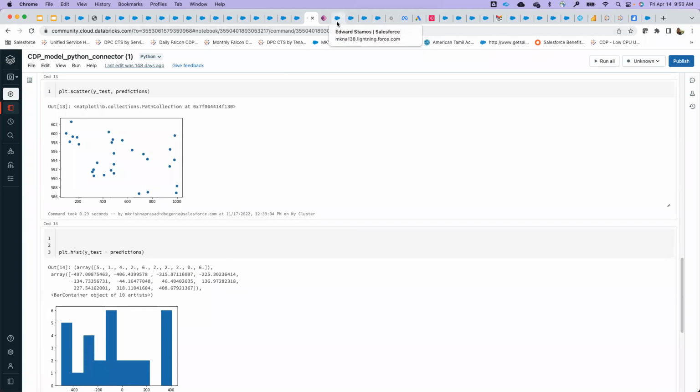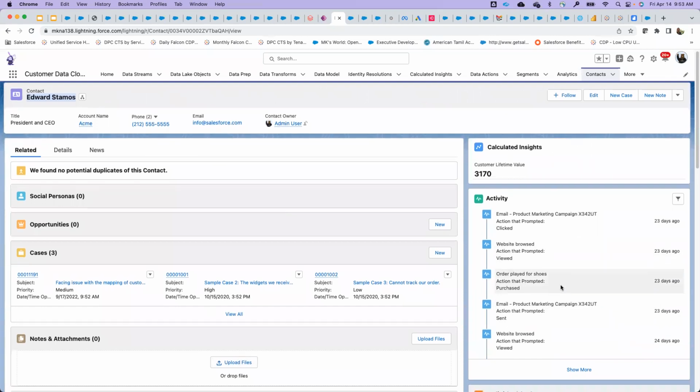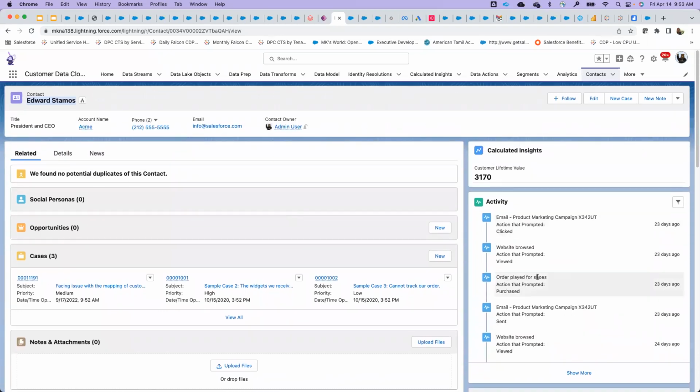Now that you have AI and BI analysis, let's look at the value side of the equation. You can start using all of these insights. Let's look at the Service Cloud person first. I have Edward Stamos here. Normally, you'll only see this part, but now with the power of Data Cloud, I can actually bring the rich 360 view of what Edward Stamos has done, including all his activity, his calculated insights, and many, many more.